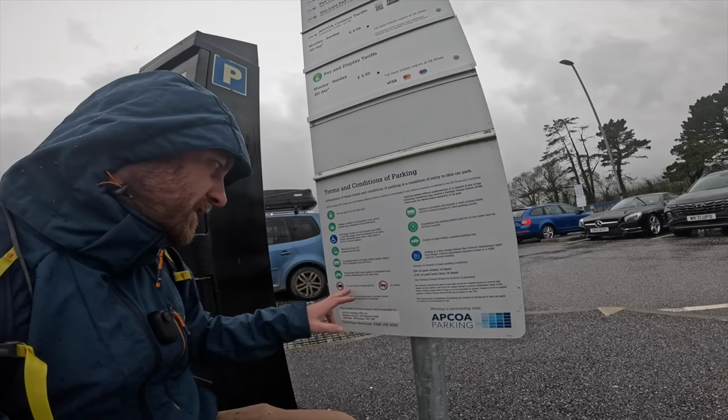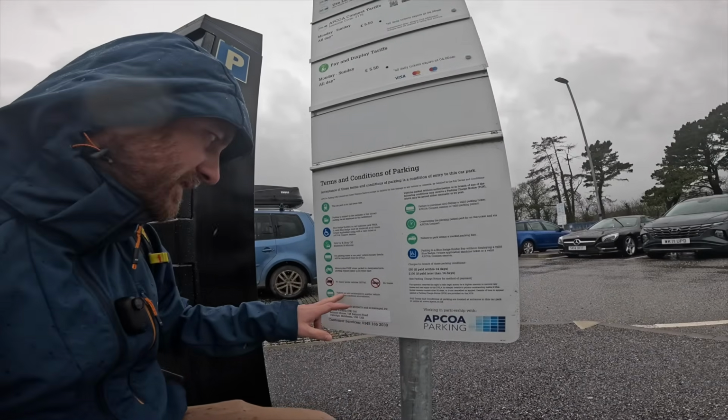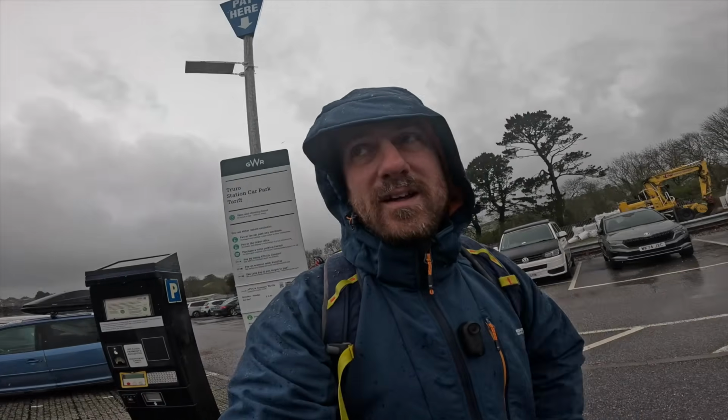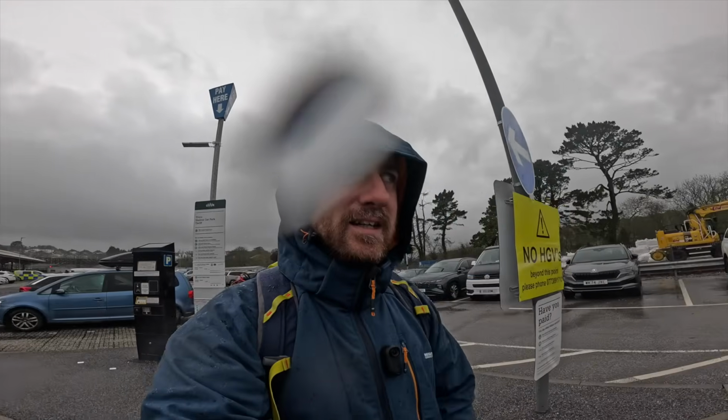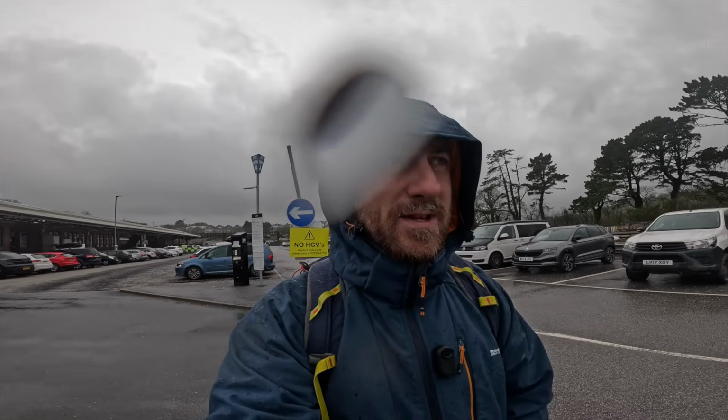Motorcycles are free. No heavy goods vehicles. That's good because my van's a light goods vehicle. No buses, and tickets are not transferable to another vehicle. So it doesn't say anything about you can't sleep in your van.